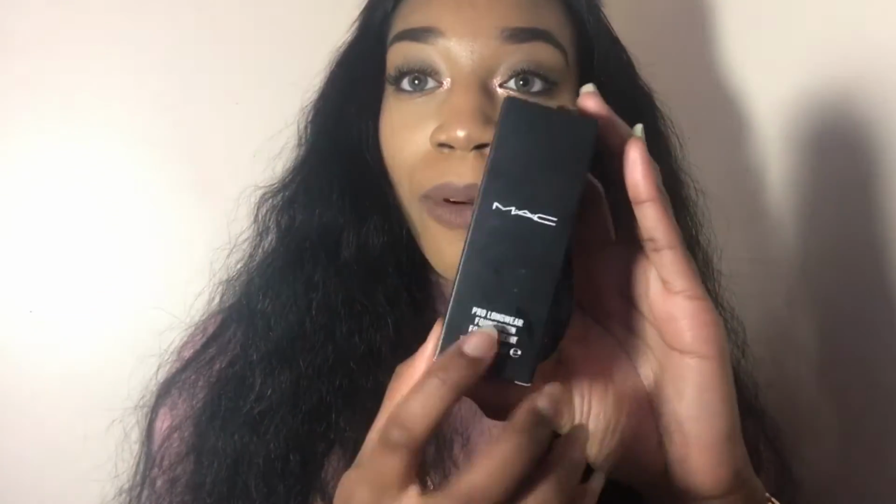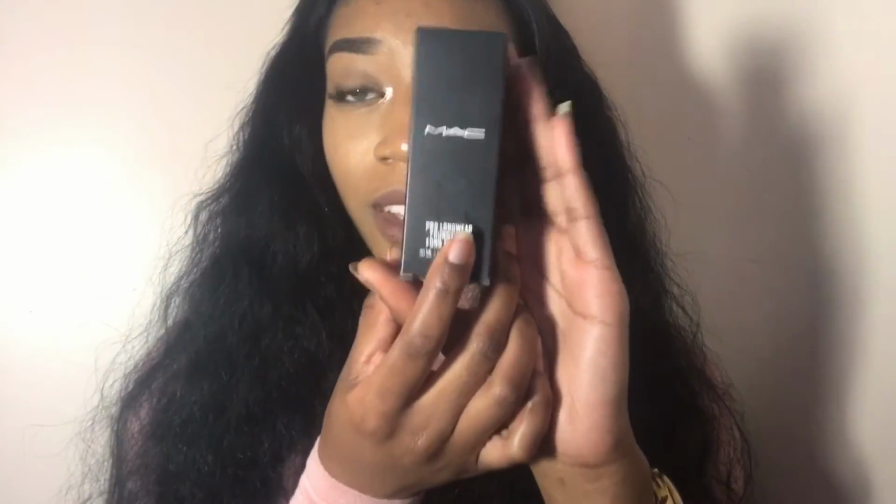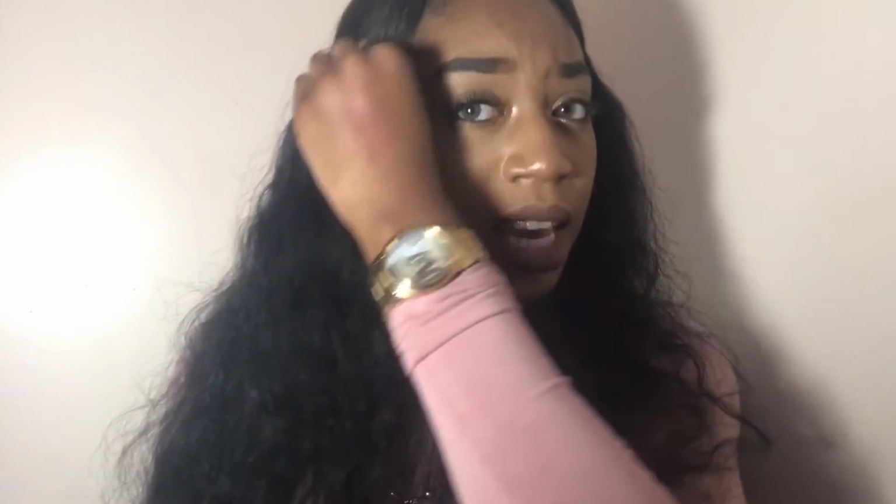The next thing I picked up is the MAC Pro Longwear. And I should have got a darker color, but I feel like if I get a darker color, it's going to make me look weird, because it's only NC45 and it's NC50. And NC50 is a little bit too dark for me. So I'm going to have to figure out some type of way. I might take this one back and just get the NC50 and use my concealer to lighten up my face. I'm going to try that when I get to MAC. I'm just going to come in with a plain face and see what I can do.